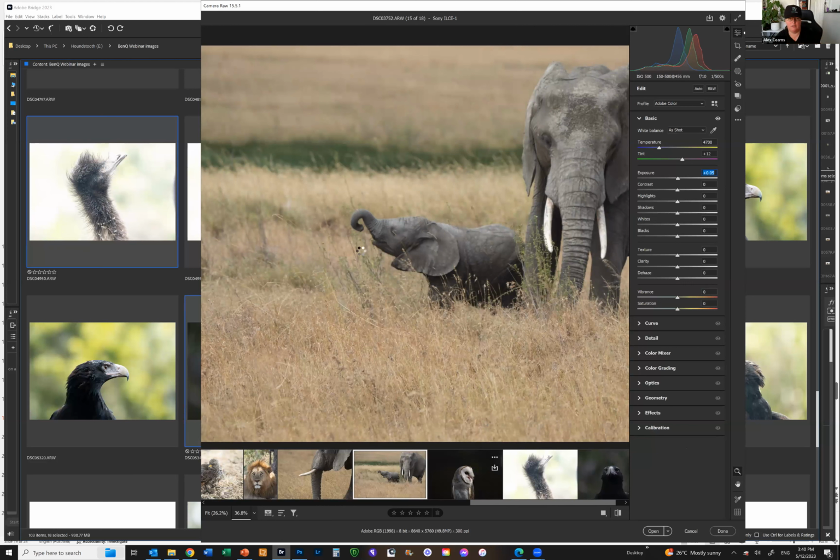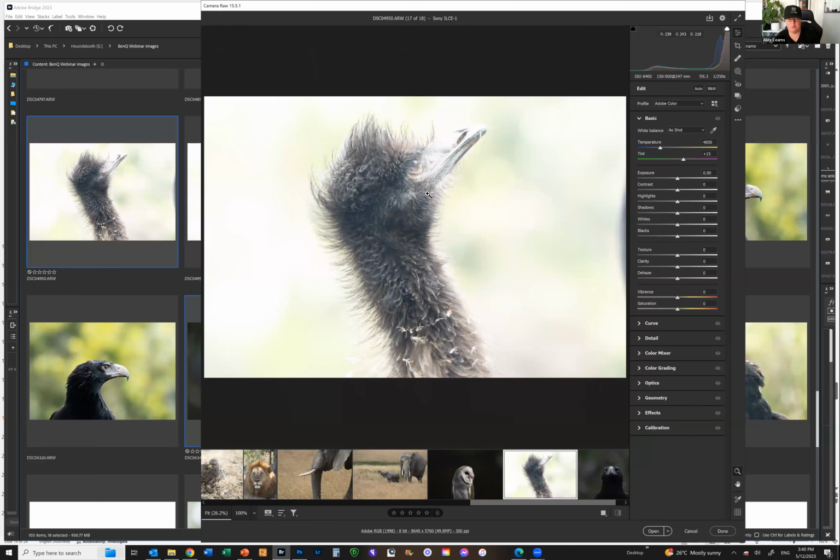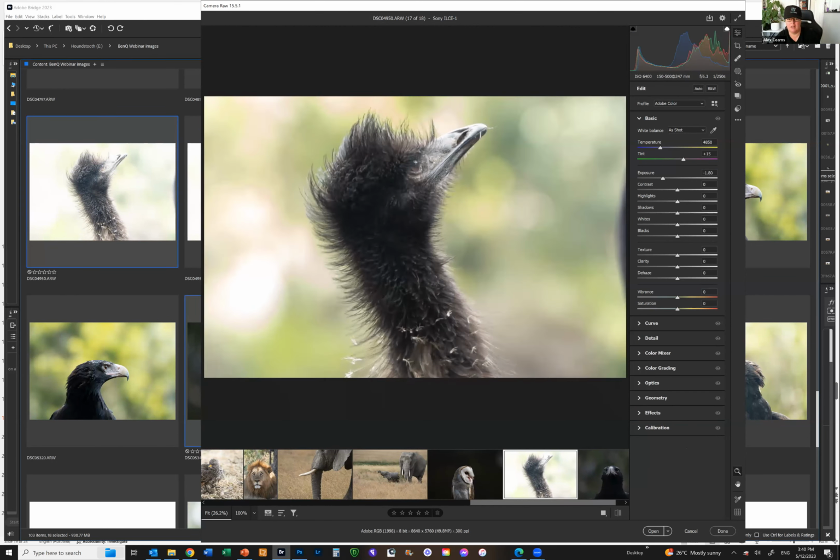This photo is straight out of camera. I'm going to make it a tiny bit brighter. Not going to touch anything else. This guy, way too overexposed. Be lucky if I can get detail in this beak. It's gone, but let's see if we drag our exposure down. Oh, look, it's coming back. But then I don't want this to be too dark where I can't see detail.